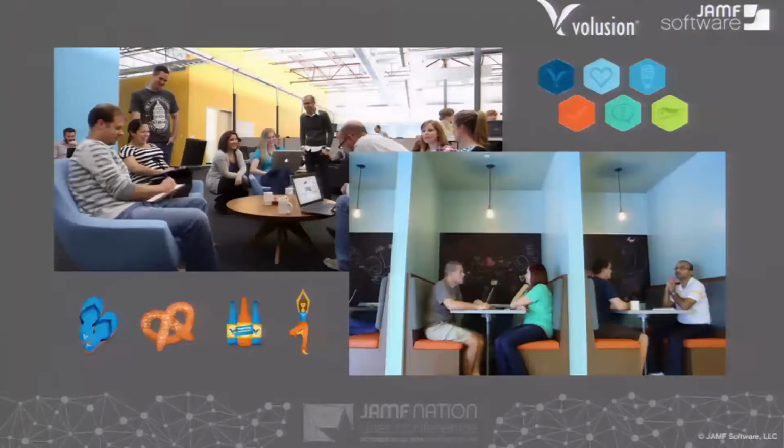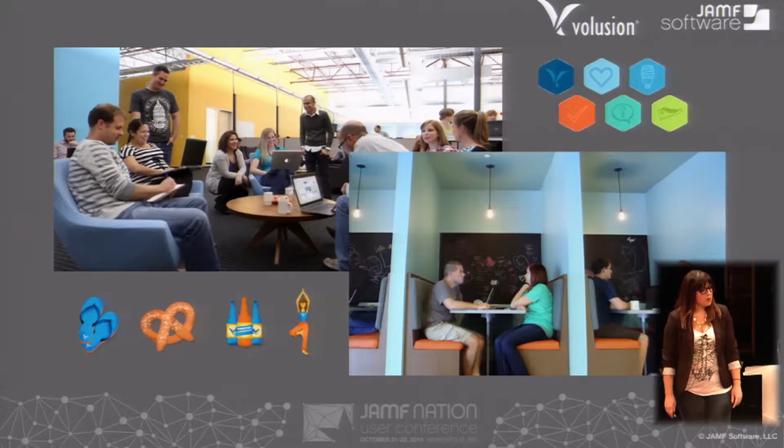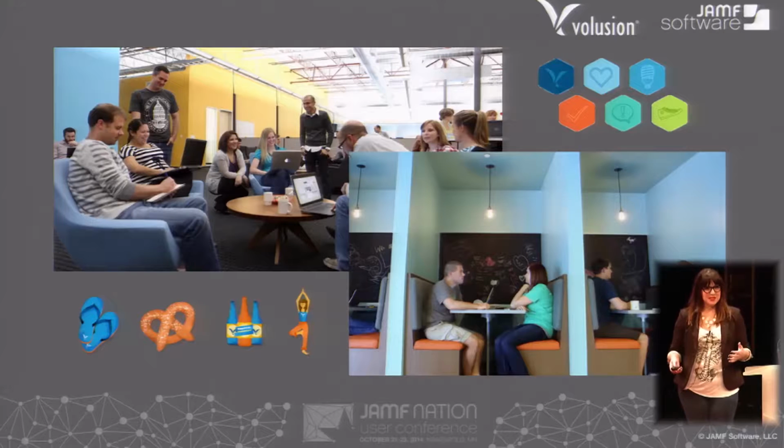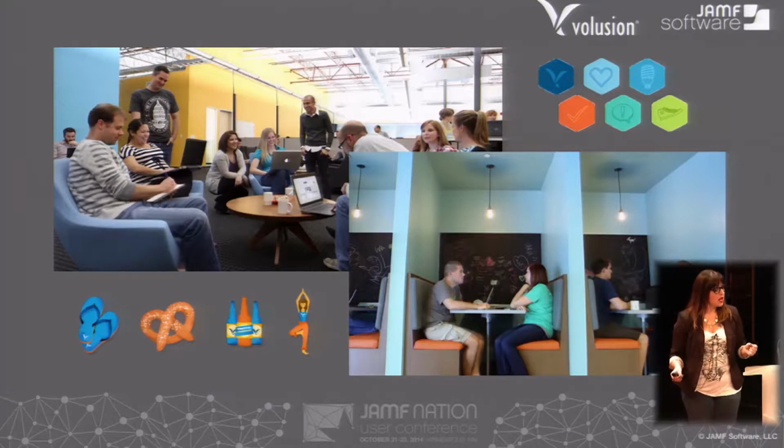So let me tell you just a little bit about Volusion. I promise I'm not going to talk about Volusion this entire session. My workflow does not use Volusion imagery, so you don't have to keep staring at the little V. We've got about 500 employees. About a year and a half ago, we only had 280 employees, so we grew a lot over the last year and a half to 2 years.